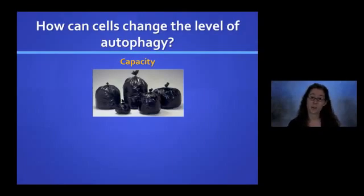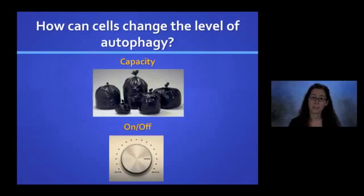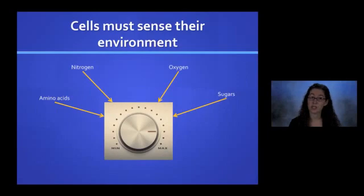Another way, and the one that I'm most interested in, is how do cells turn autophagy on or off in the first place? Cells are constantly sensing their external environment to determine whether or not they are in a starvation situation. When a cell is in an environment where nutrients such as amino acids, nitrogen, oxygen, and sugars are in abundance, the cell can sense these nutrients and send a signal to the autophagy machinery to keep it low or completely off. However, when any one of these is in short supply, a cell can sense this change and transmit a signal to the autophagy machinery to turn it on.